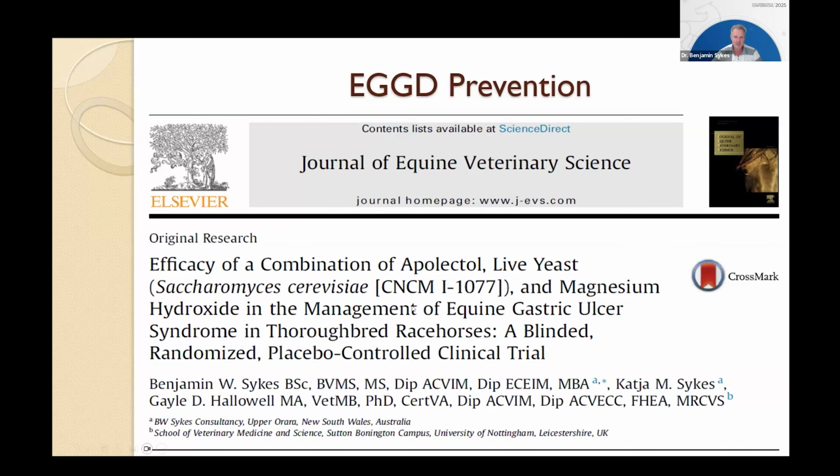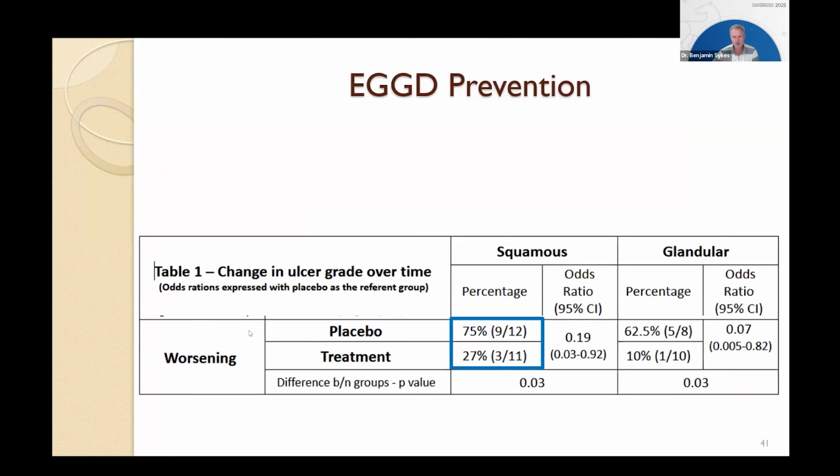So this is a combination of apolectol, which is pectin lecithin, and magnesium hydroxide. And the principle here was that we were looking to mimic the mucobicarbonate layer from a glandular disease point of view. This was a randomized placebo-controlled study. So the horses were race horses treated with omeprazole, and then we put them on either a placebo or the supplement for 28 days.